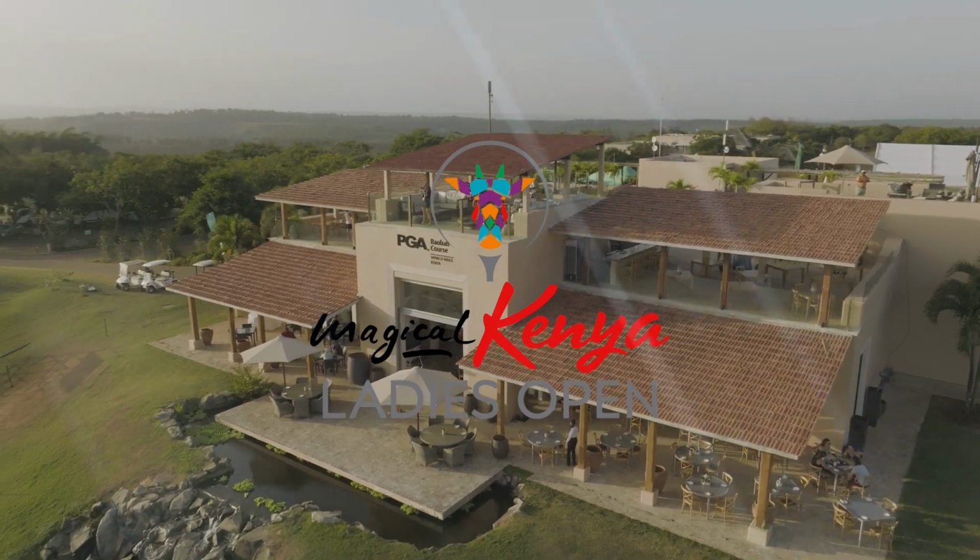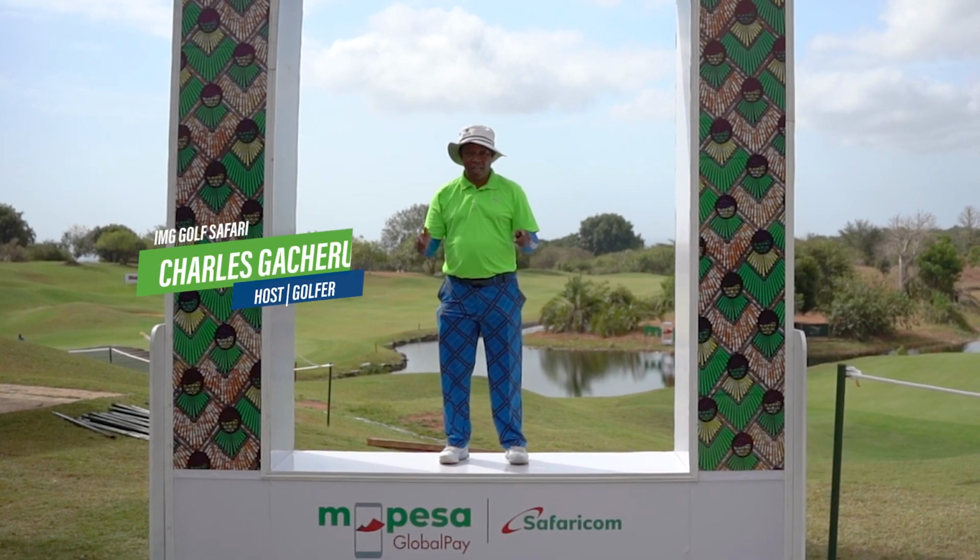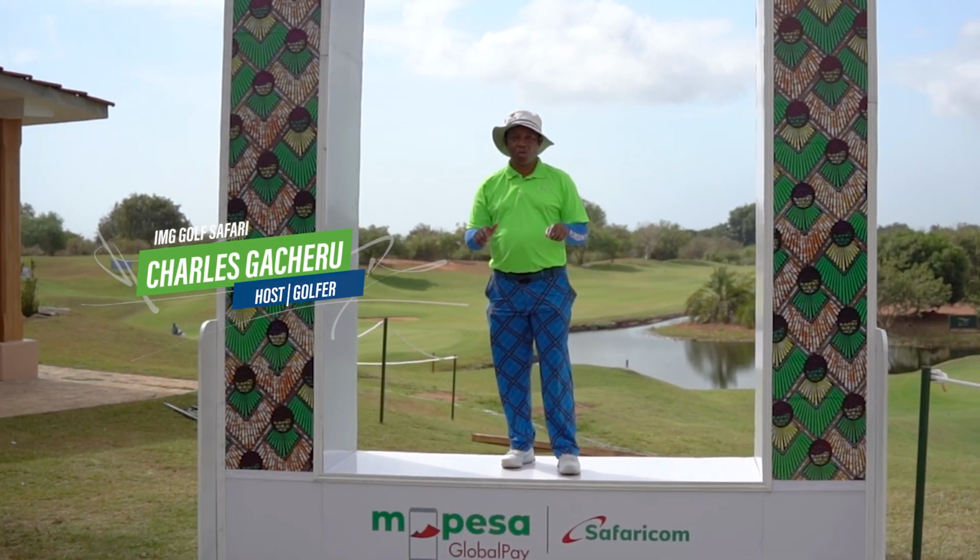To the Baobab Golf Course at the Vipingo Ridge. This is the only PGA accredited golf course on the African continent. And this week, we host the magical Kenya Ladies Open.